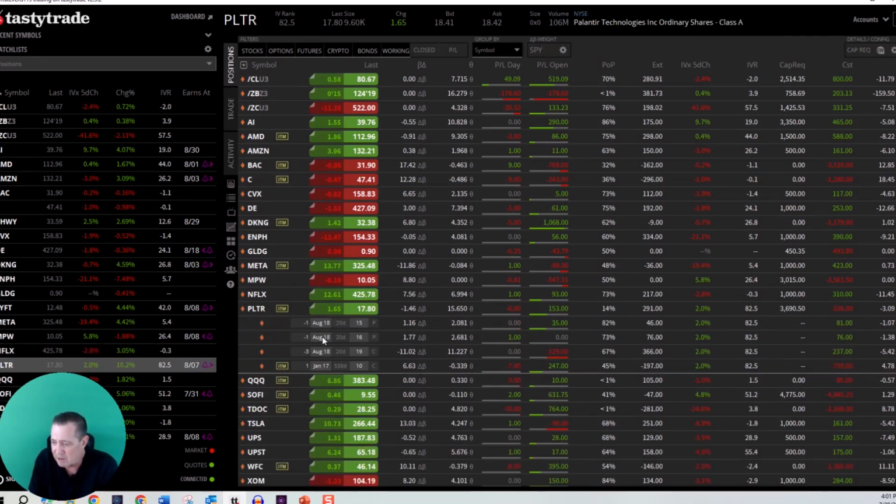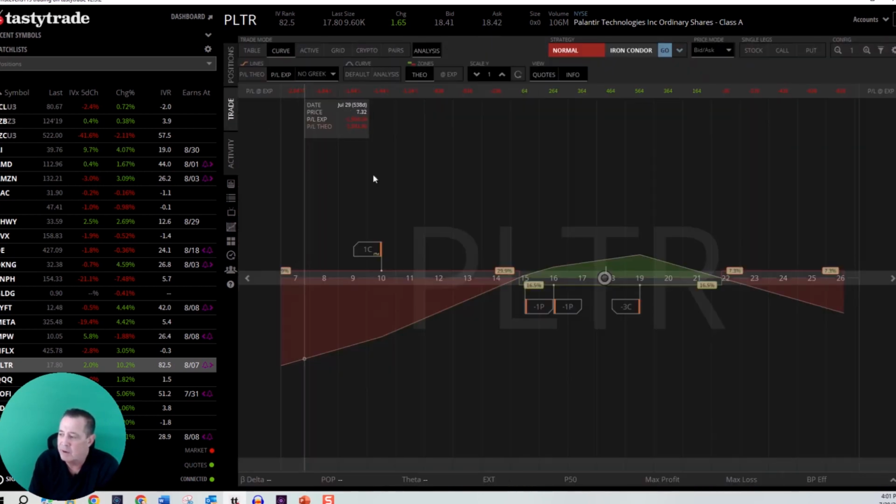Palantir, I do like long term. It's trading within a range, it seems, now. I like to be long anywhere above, or buy more or sell puts in the 15 to 16 range, and I think the top is in the 19 range. So that's what I've been doing, and you can see I've got the puts on and the calls, and profitable right here anywhere in that range. And right now we're at 17.8.